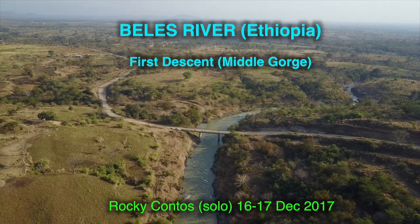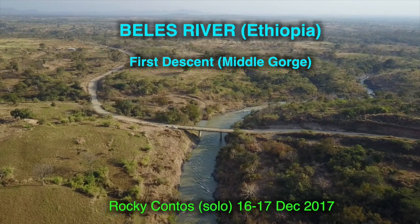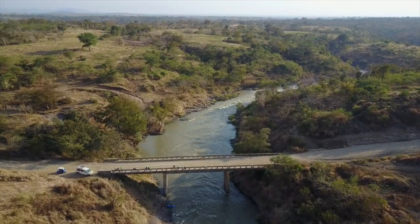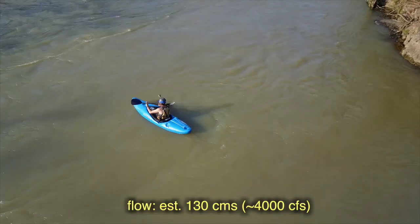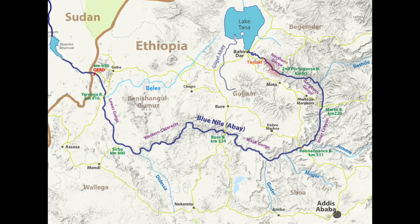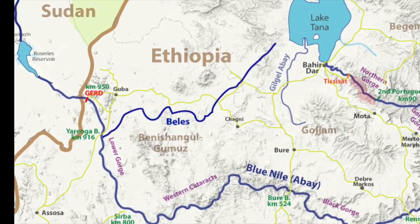This is the Beles River, first descent, with a lot of water in it from the Tana-Beles project. It's coming out of Lake Tana. Nice warm water. What is it? Probably 4,000 CFS. The Beles River is a major tributary of the Blue Nile that joins it close to the Sudan border near the end of the Grand Canyon section.